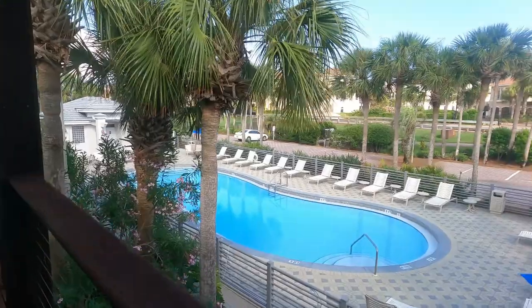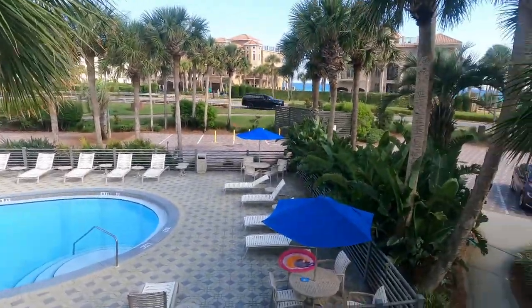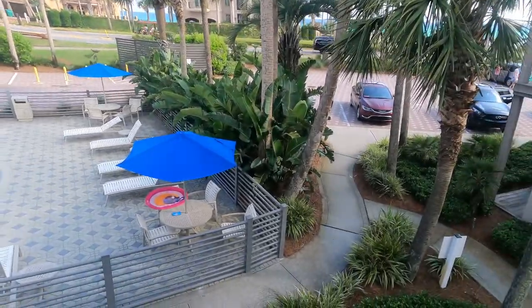Sorry, Bella has been in the park for a long time. She's having a fit. She wants to run and touch everything. So we're going to jump off here and let her do that.